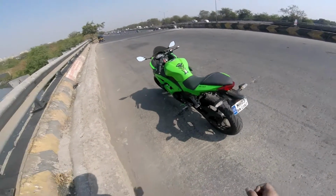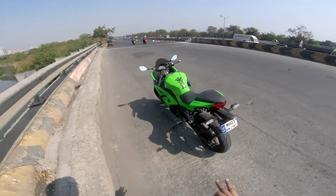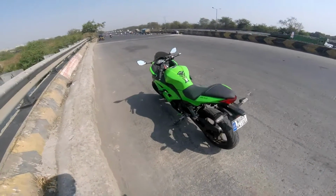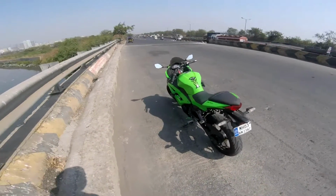If that is a bit sorted out, but right now can't do much about it, but if that is sorted out, this bike is a keeper. You can have this in your garage for about 5 years and that still brings a smile on your face. And that's what I feel, and that's what I'm going to do.